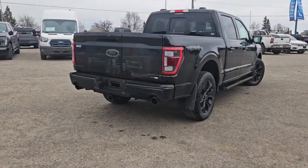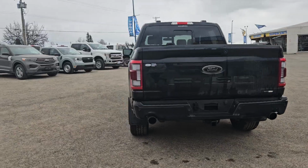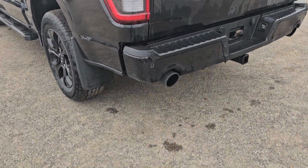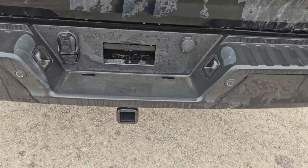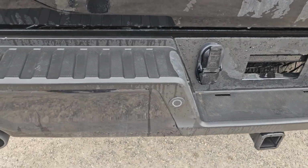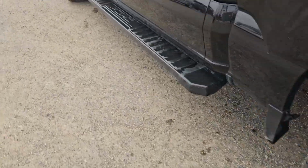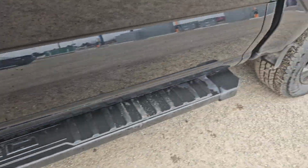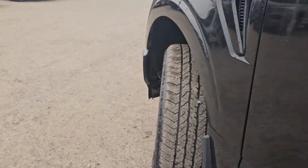This vehicle also comes equipped with the Lariat Black Appearance Package, the Lariat Sport Package, as well as the Trailer Tow Package. Taking a look at the back here, we do have two exhaust pipes. You have your tow hitch there, backup camera, rear park sensing, of course. You do have mud flaps on rear and front wheel wells, as well as a nice gripped running board, side view camera, blind spot detection.